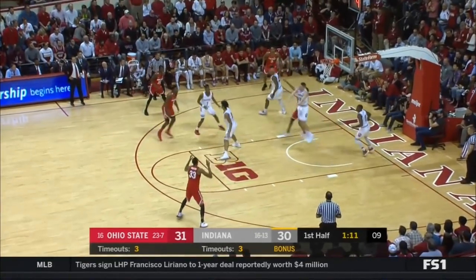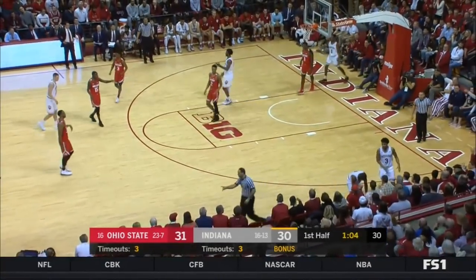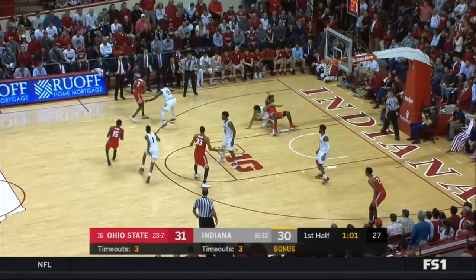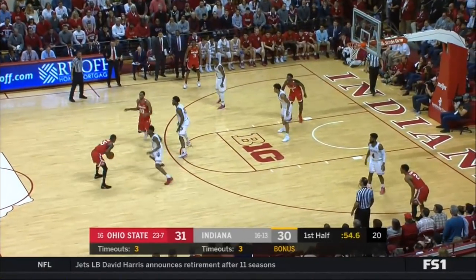Off the screen. Bates Diop with eight to shoot, looking for his third three. And Swain just swats it over. Decision. It is Buckeyes ball. And a full 30 seconds. Bates Diop, if he gets another chance, a guy comes flying at him. You got to put it on the floor and go to the basket as opposed to settling.